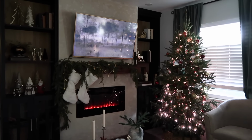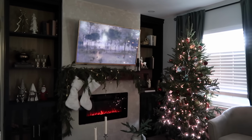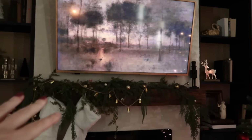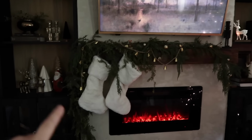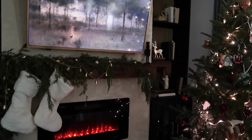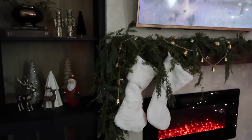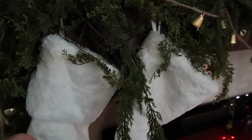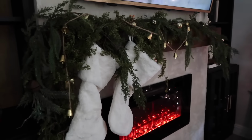There's an app that you can download, and it allows you to upload your prints to your TV. You can do photos or just whatever you want. I did move the garland over so it droops this way instead of that way, since the tree's over here. I felt like it balanced it out better. I did find my other stockings as well when I was going through the totes, so I used the ivory ones instead of the red ones. It just makes it a little softer.